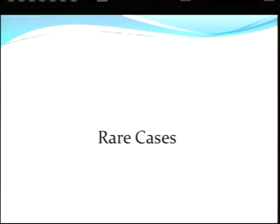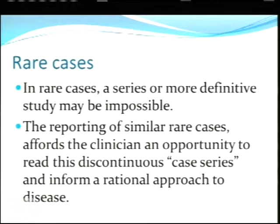Now we go to rare cases. In rare cases, it may be very difficult to do a study, for obvious reasons, that these cases are rare. We don't have too many. And case reports provide the only means by which physicians who come in contact with these patients treat the patients, because they are rare, there are no randomized trials, and all you can go by is what somebody else has reported.